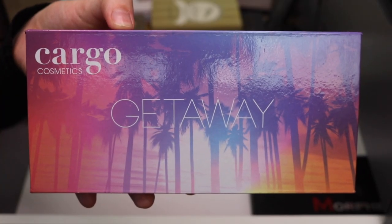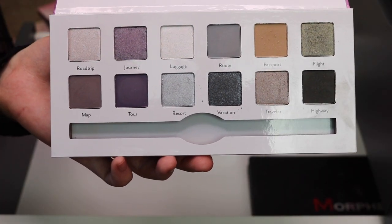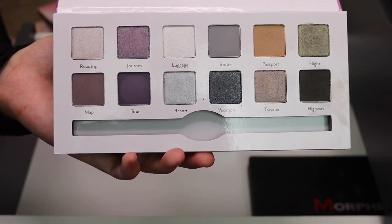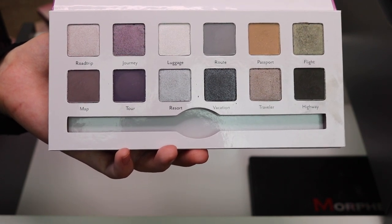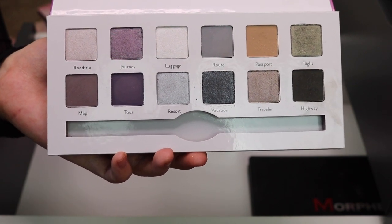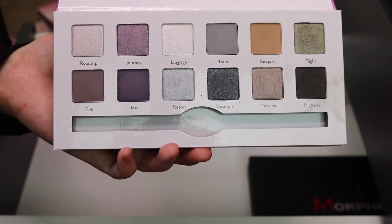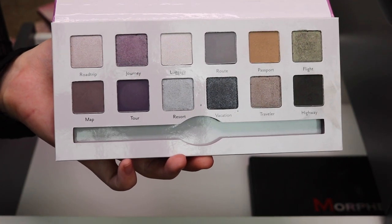We then have the Cargo Cosmetics Getaway palette. This one I just recently did a full face testing new makeup, and this palette was featured in it. I was not happy with this palette. From using it in that review and then testing it out again, I just was not really happy with the pigmentation. The colors were a little bit patchy, and overall I just felt very disappointed in my eyeshadow look when I used it.